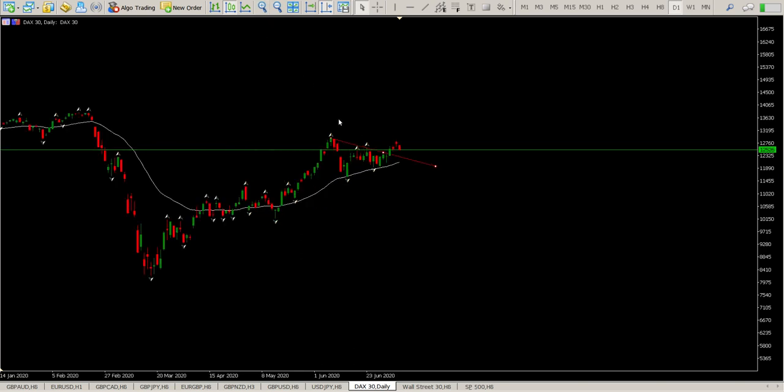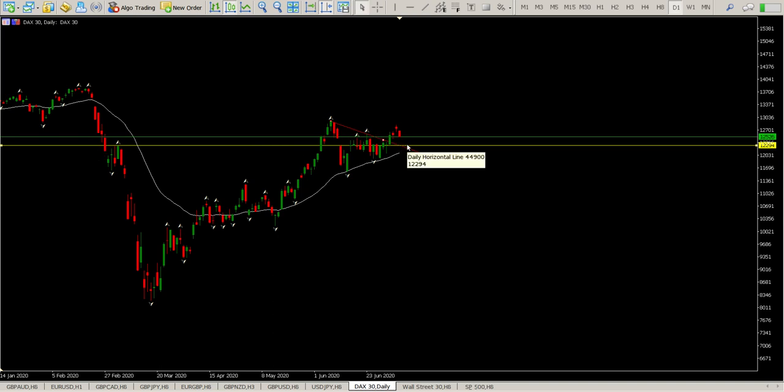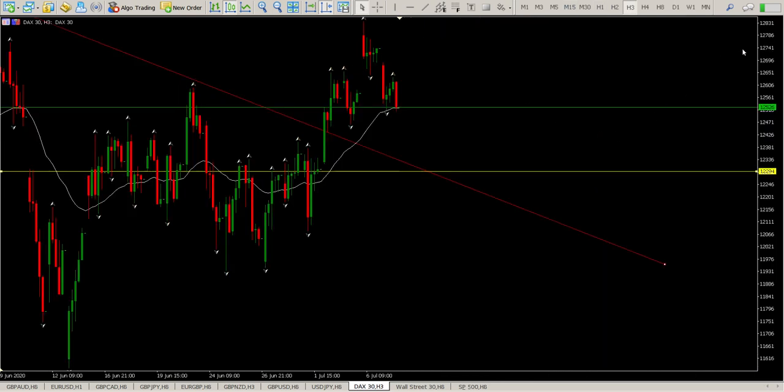So basically what we're looking for at the moment is a pullback onto structure for an opportunity to buy. That is still pretty much the scenario that I have, and the closest structure on the daily is pretty much this trend line break and this level at 12,294. Okay, there is a little bit of a wedge forming.